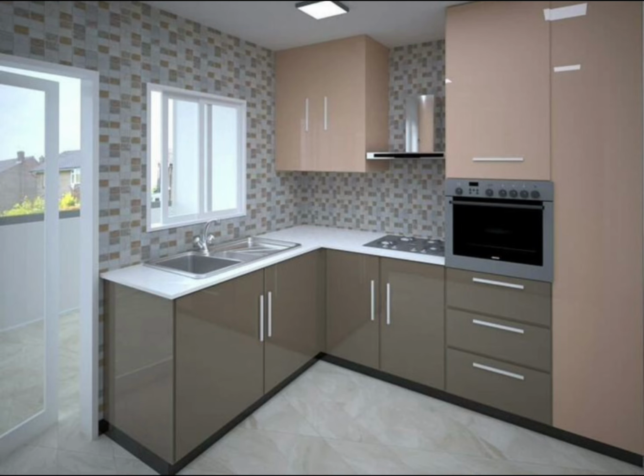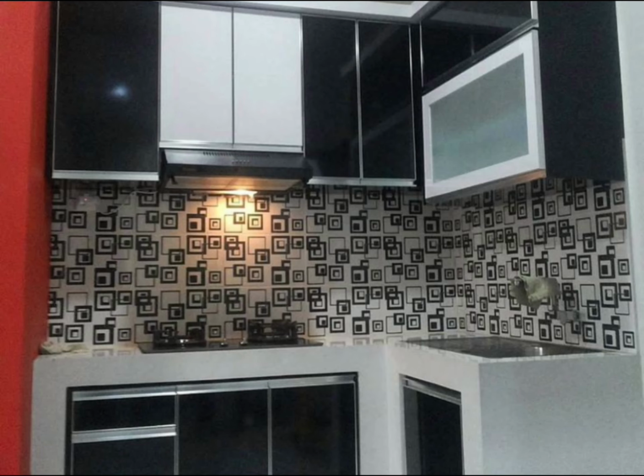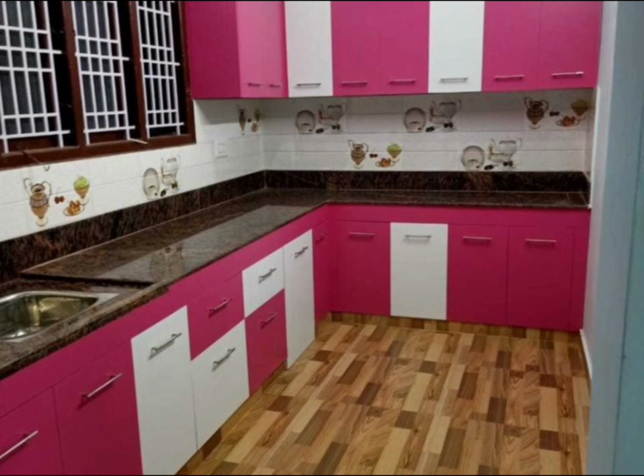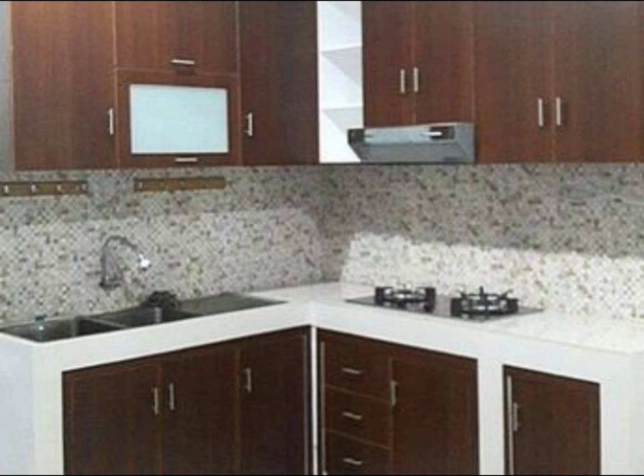When they design a kitchen, they also substantially consider the physical build of the user, such as height, so that the user can access all the cabinets of the kitchen in an easy manner. Further, the heights of cabinets can be adjusted so that the user does not need to bend frequently and can swiftly move in the kitchen.